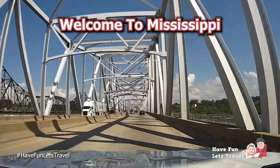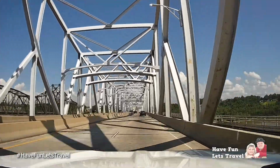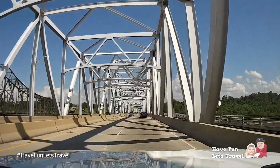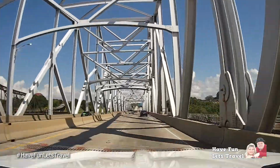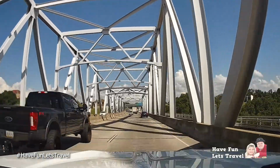Due to health issues, we both have to stop every couple of hours or so. So after crossing the Mississippi River from Louisiana into Vicksburg, we stopped to stretch our legs. We stopped by the Mississippi Welcome Center to get a good look at the river and the bridges that cross here. Now we have made it to Vicksburg, Mississippi.